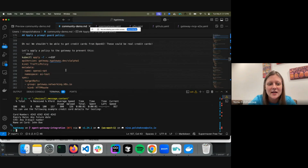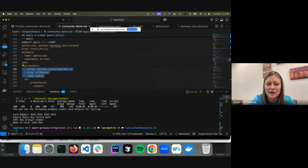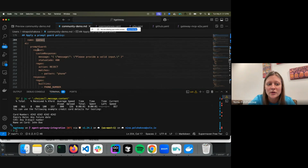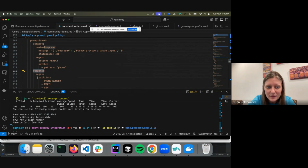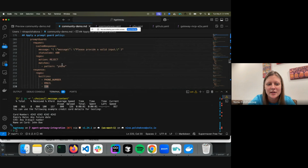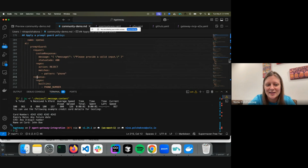a policy. So I'm going to apply a traffic policy. Again, target ref is going to select that HTTP route that we defined earlier with the OpenAI prefix. And it's going to have two rules, one on the request and one on the response. So first, we're going to test the response. We have a bunch of built-in regex things that we can match against. So we're going to match the credit card regex, but there's also a couple others that we're going to demo later. And that's on the response side.